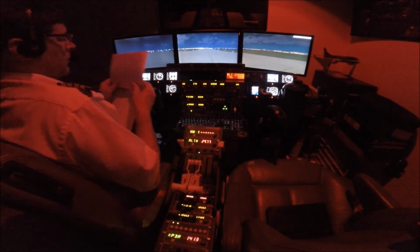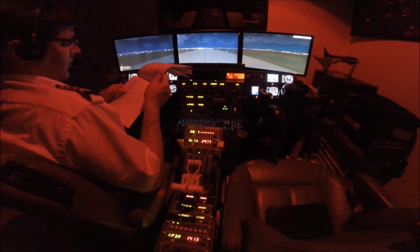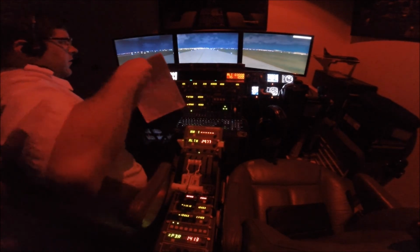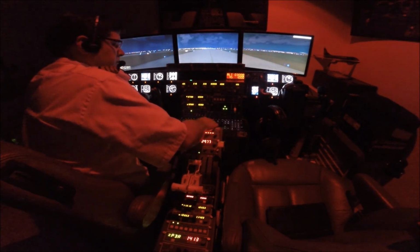Cross the moon at 12,000. Spoilers are retracted, flaps are up. Landing lights are off, strobe lights are off, fuel pumps off, de-ice is off, pitot heat's off, marker beacon's off. Confirm cross at 12,000. The starter switches are off. Turn on the APU. Alright, we'll cross at 12,000.